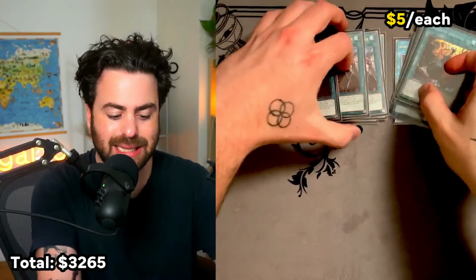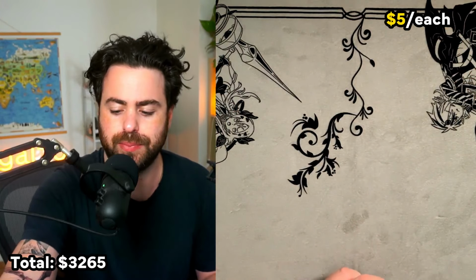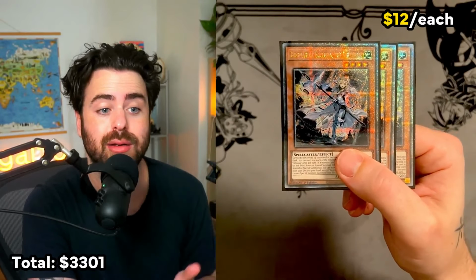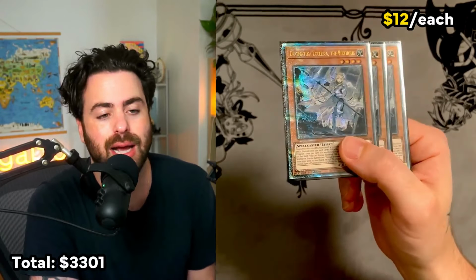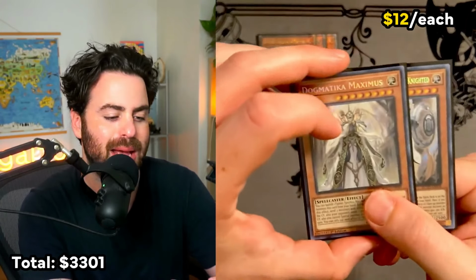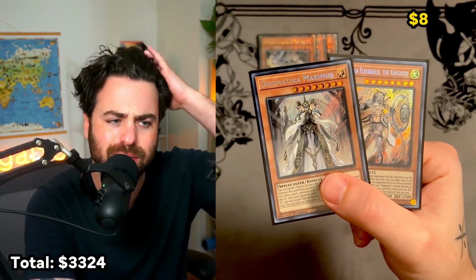So yeah, this is the main deck. One more shout out to the Dogmatika cards. These are obviously Branded lore cards. Plesia has a Starlight, which is way more expensive than this QCR. I just don't play this deck much, so I couldn't justify spending on a playset so far. But Maximus and Fleur have been seeing a little bit of play in Branded, specifically Maximus as well.